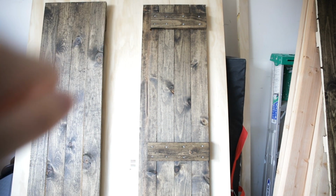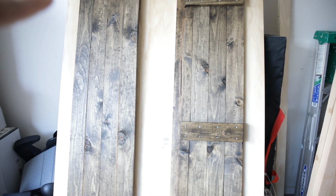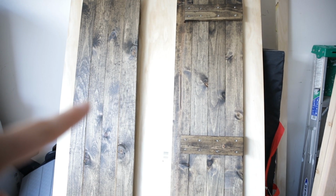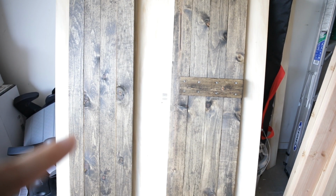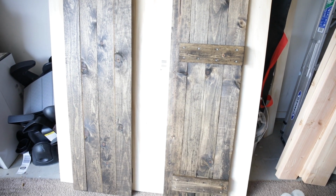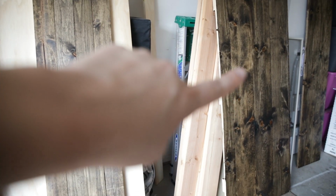Once they were all put together, I stained them in a dark Minwax color, and I covered them with a clear coat, a water-based poly, so that they would be sealed and protected from the moisture in the laundry room. And I repeated that step for both of the shelves, and then I just made that larger for the countertop.